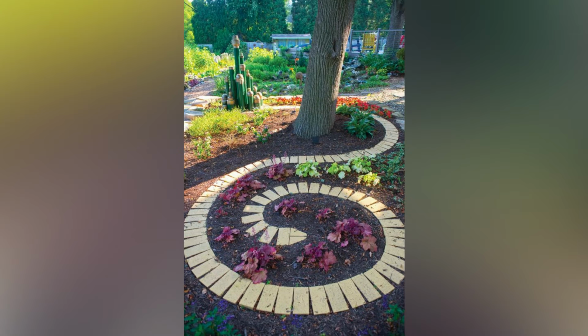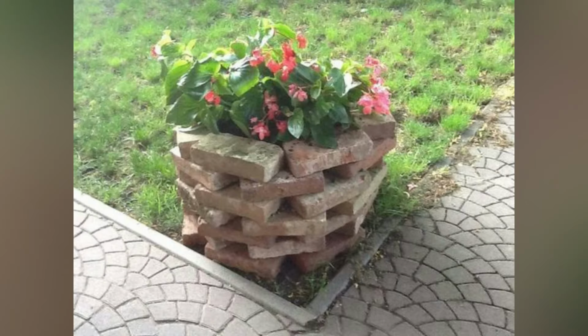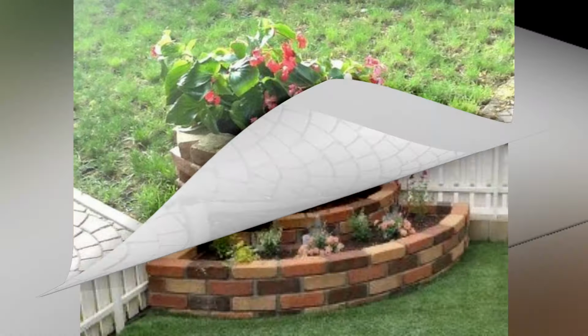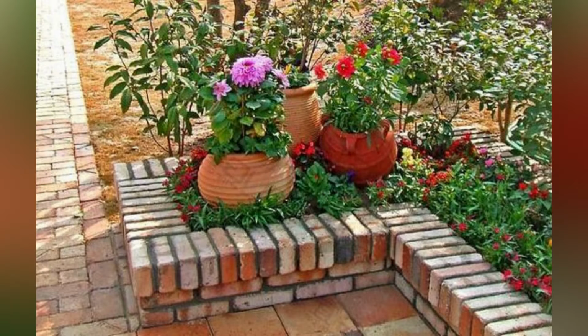Create a brick edge. This is a slightly different way to arrange bricks and create some visual element to flower beds, surfaces, and paths. Make garden paths in your vegetable and flower garden. Not as a pathway, but a focal point. This use of bricks is to create a focal point and not for use as a walkway.